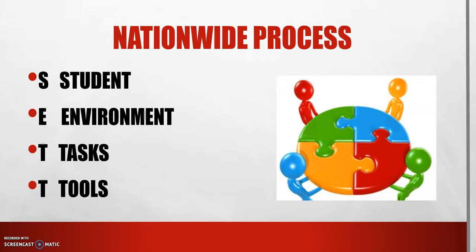And then lastly comes the tools, the shiny objects, right? So what tools do kids need to accomplish tasks in their school environment? And it all depends on the needs of the student. So there are many online trainings to learn more about the SET process, and right now the law states that teams have to consider assistive technology. How that's done is left up to districts at this time.